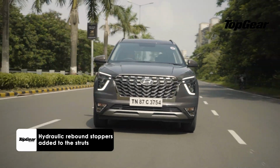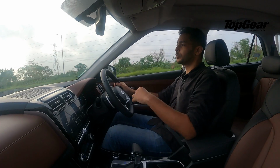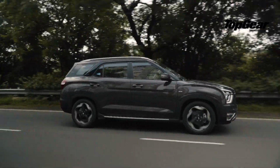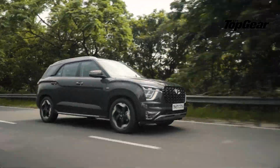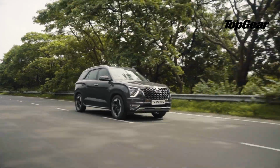And then there is the refinement, the NVH levels. It's all very nice. The ride is very supple, both for the front and the back seat. The suspension is slightly tweaked to take on the added weight. The added wheelbase does make it a lot more stable out on the highway, and it is a very settled car.